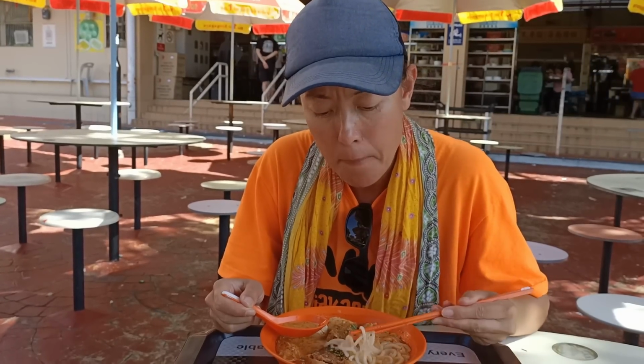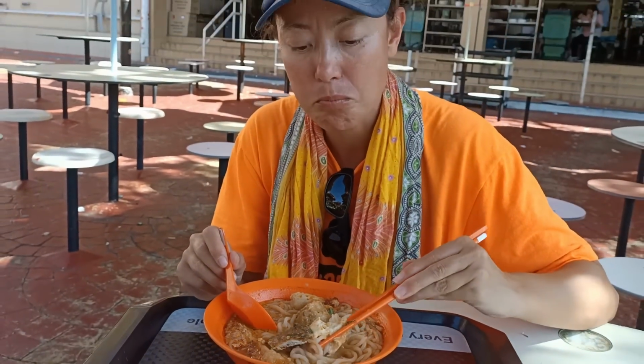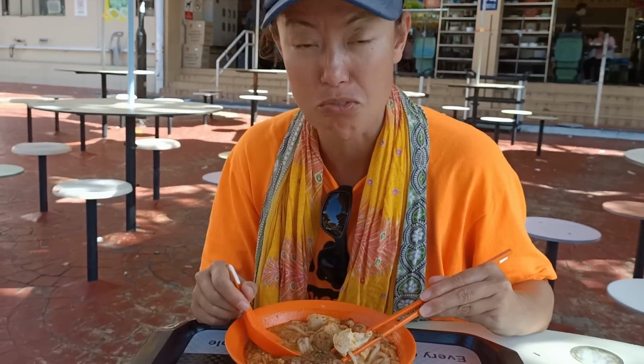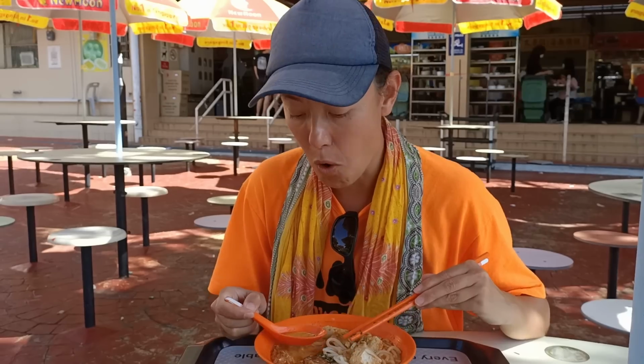It's got a nice bit of spiciness to it. The noodles are really soft. That tofu's really tender and it really soaks up the juices in the soup really nicely. It's a really luxurious dish. It's got a nice thick soup to it, very flavorful, very nice and warm, and it's just beautiful.